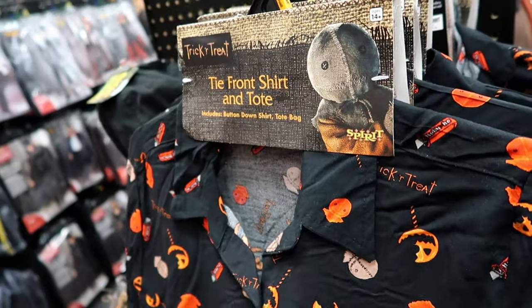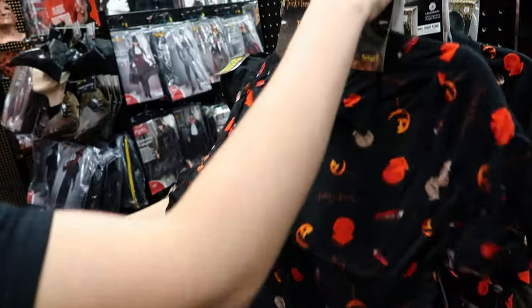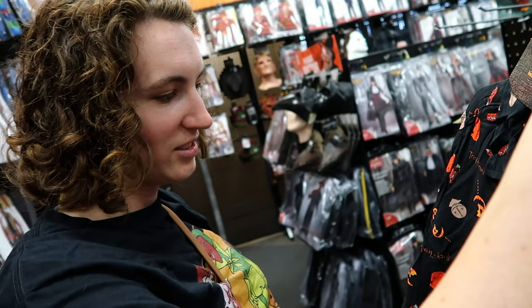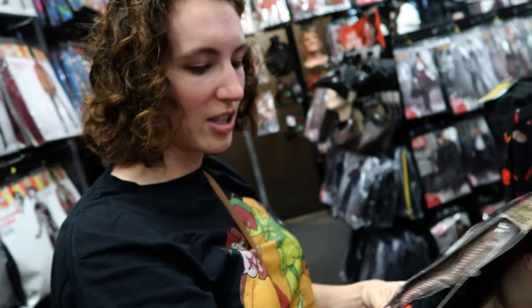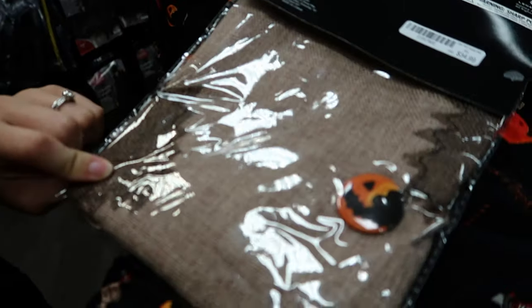Beetlejuice. Careful, that's twice. I can't say it again. A tie front shirt and tote. That's kind of what you wound up doing with last year's Spirit Halloween shirt anyway, because it was just a little bit oversized. This one is built for it. Well, this is the same size shirt I got last year, and it's got a little Sam-themed tote instead of... Wait, show me the tote. I didn't see the tote. Oh, it's a little burlap sack tote. That's cute.